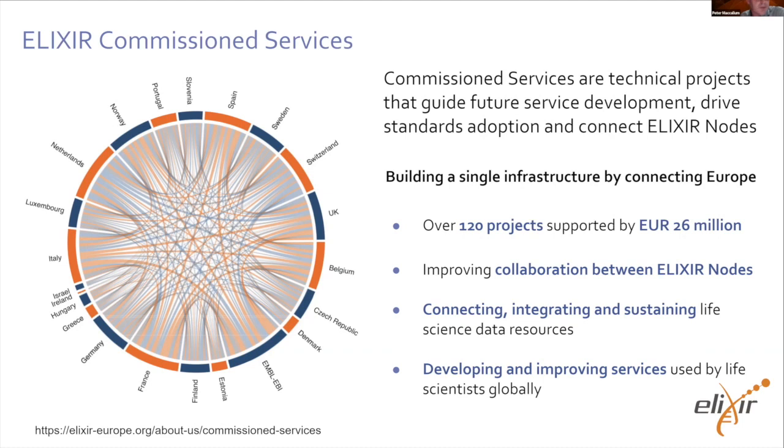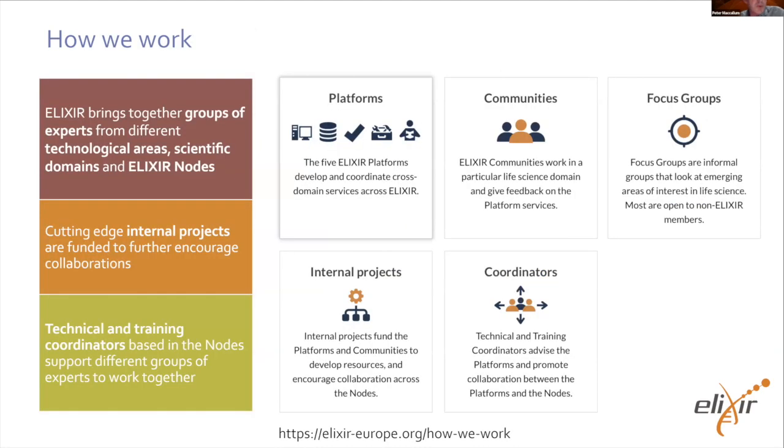The improved collaboration between the ELIXIR nodes, you can see in the diagram there. The links on the graph here are the implementation studies, and the nodes are on the ring on the outside. And you can see our implementation studies have largely been multi-node activities that have brought together the different parts of ELIXIR. We're focused on connecting, integrating, sustaining the life science data resources, and developing and improving those services used by life sciences globally. And the way we do this from a technical point of view is through a set of organizational structures, which I'm going to talk you through for the rest of this talk.